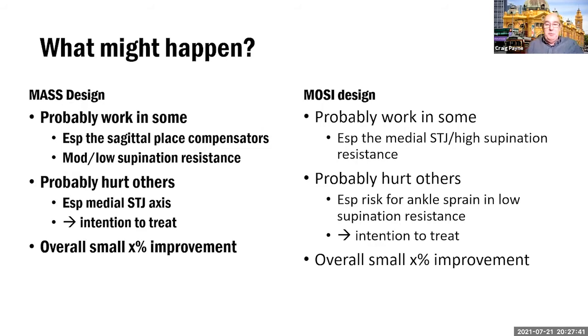So, what might have happened? Actually, let me just go back a bit. Let's just say this was the MAS versus MOSI design, not the orthotic versus control design. And our hypothetical study concluded there was no difference between the MAS and the MOSI type device. So what happened? The MAS design probably worked in some, especially those with a lot of sagittal plane arch collapse. It probably worked in those with moderate to low supination resistance. But it probably hurt others. Those with a medial subtalar joint axis probably gave up wearing their orthotics because they hurt. They were very uncomfortable.